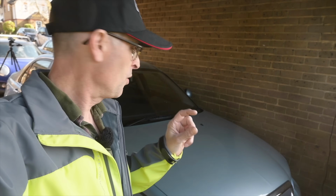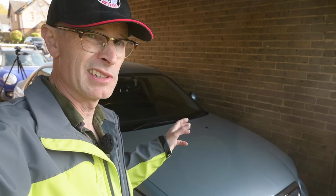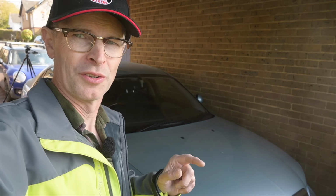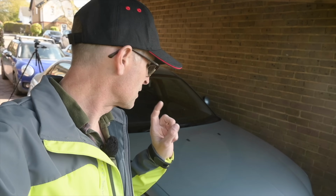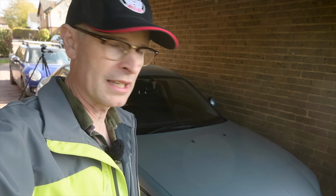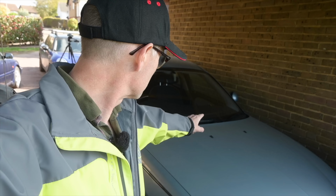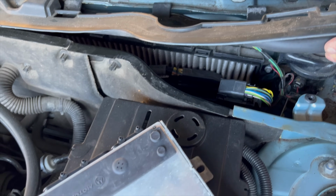So it could be when it had a new head on it, 2019 I think it was, under the previous owner's stewardship, the previous garage might have put it on incorrectly, and I've just followed and copied their mistake. So I need to look into that. However, I think it's more likely to be the ECU. So the ECU is currently not in the car. Currently that is being checked.